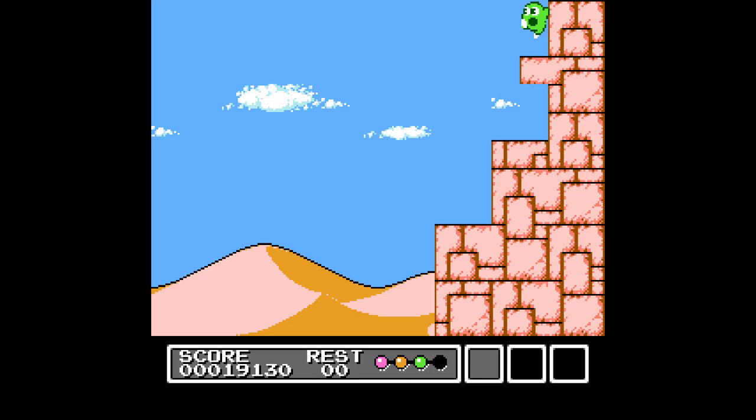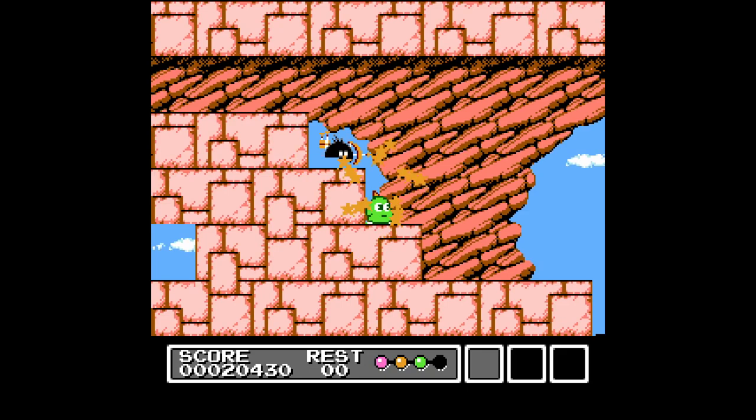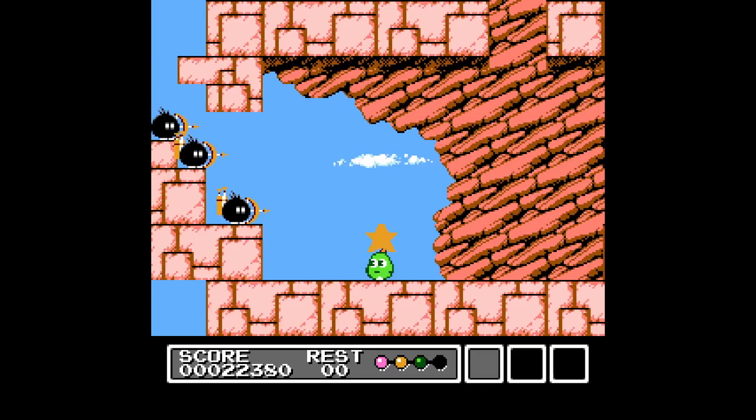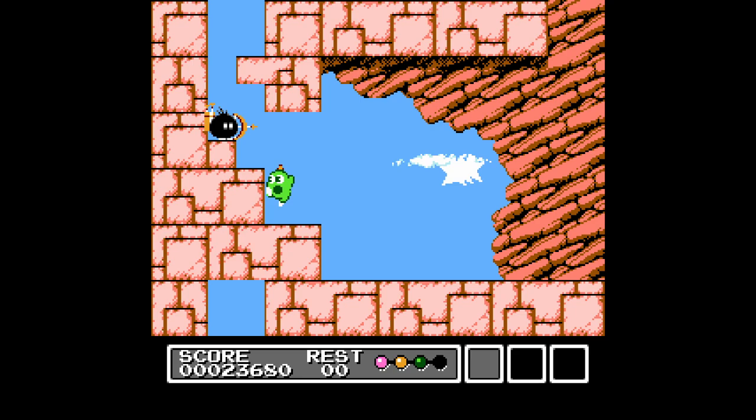Oh. We have bows and arrows now, eh? Well, I'm powered by stars, so eat that. Oh, God. Jeez. They play for keeps around here. I'm trying to think of other games this reminds me of. Did I already say Mega Man? It's a bit Mega Man-y.